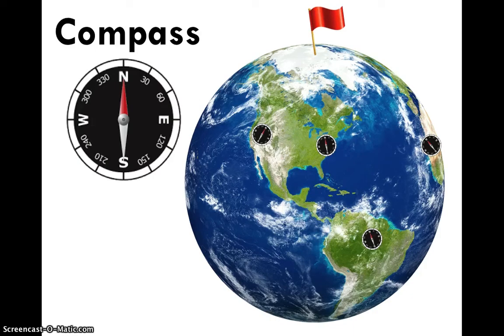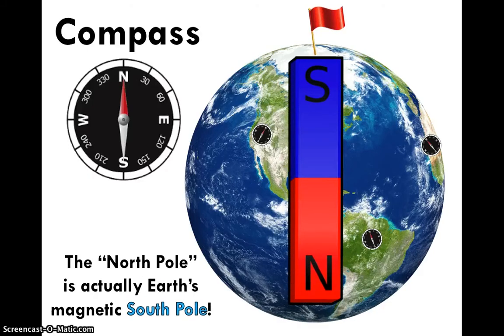Here's an interesting thought. If the north pole of your compass is pointing towards the top of the planet, and if north poles seek out south poles, what does that imply about the top of the planet? It implies, accurately, might I add, that the Earth's north pole is actually the Earth's magnetic south pole. That's right. The north pole of our planet was actually named as such because the northern ends of the compasses that people had back in the day pointed in that direction. So we said, the north end of our compass points that way. We'll call that way north. Little did we know that in magnetism, north actually seeks out south.